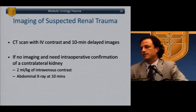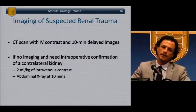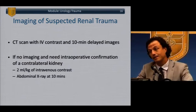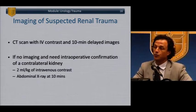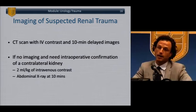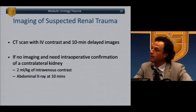As you know, the standard is a CT scan with IV contrast. If you have the luxury of time, you'd want to wait 10 minutes, try to let that contrast get into the collecting system. As you know, it's notoriously difficult to diagnose ureteral injuries, so if you can let the contrast drift down into the ureters and get some good pictures there, that would be helpful.